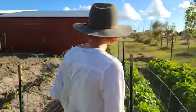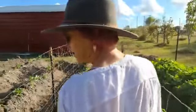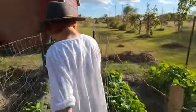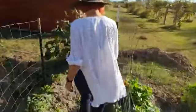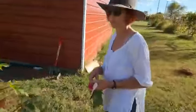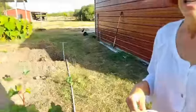So let's walk over. Do you have other questions about this particular area, Joe, or thoughts? What's the main difference between, not the capacity, because that just makes sense, but the types of different foods that you can grow between the backyard garden that everyone's familiar with and this new row style?